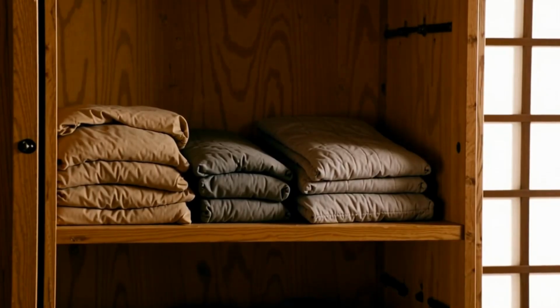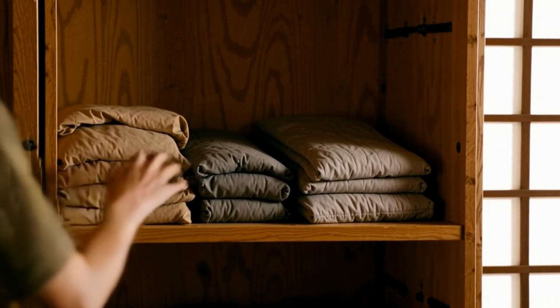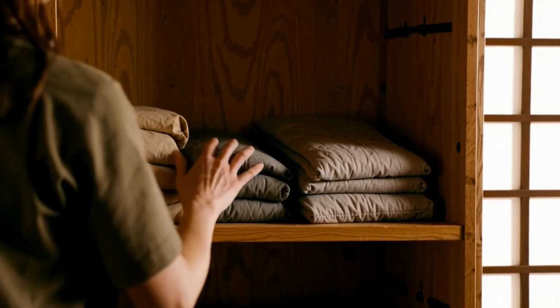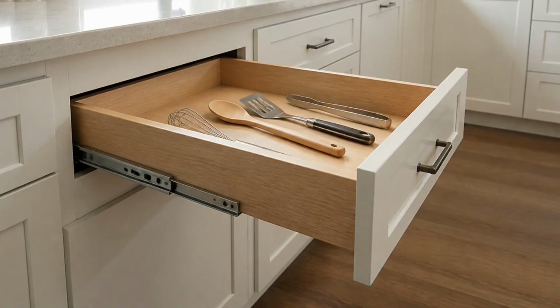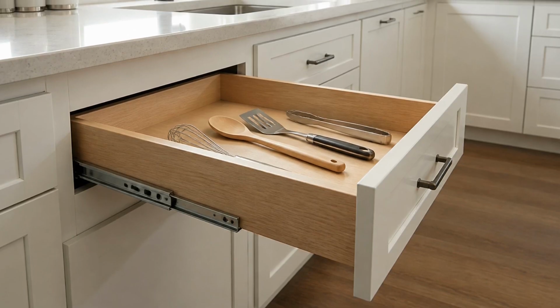The house began to feel different. Not empty, lighter. I would open a drawer and it would slide. I would reach for a cup and there it was, with room around it so my hand did not knock other things aside. I would walk into the kitchen in the morning and see the counter bare and clean, and I would not feel tired before I even began.